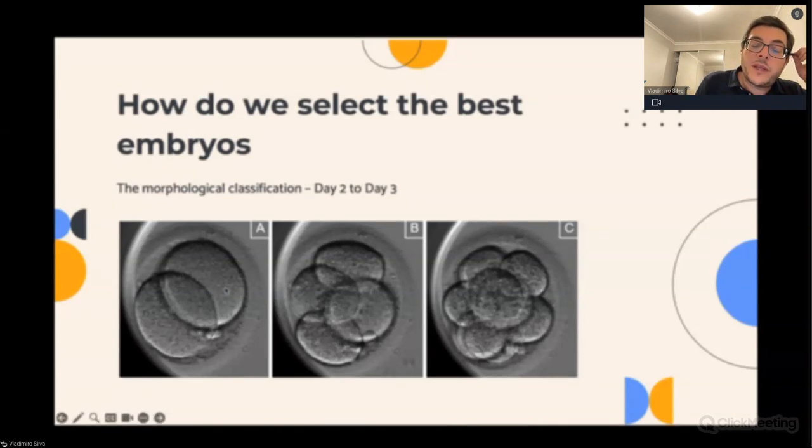So we came from 1 cell into 2 cells after 24 hours. After 48 hours, we are already at 4 cells. After 72 hours, we are already at 8 cells. So this is a normal cell division, with each cell dividing perfectly into 2. These embryos are extremely nice. They don't have fragmentation. So these are very good prognosis embryos.